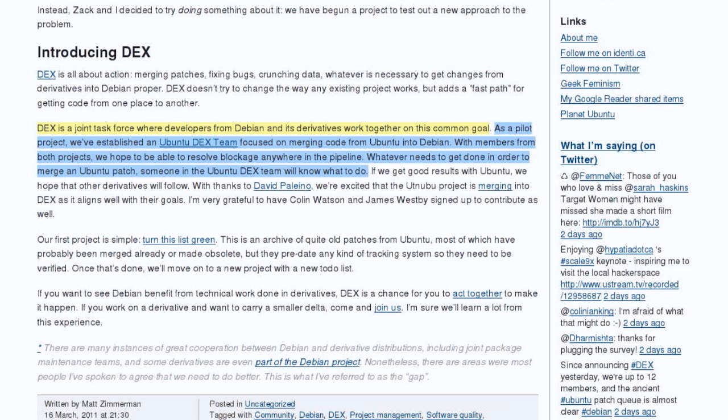Since all these distributions and all these projects rely on Debian, let's form what they call a task force, which makes it sound more awesome. So I'm going to call them a task force also. A task force to make sure Debian is extended. That makes total sense. It makes sure that a lot of the great stuff happening downstream makes it back upstream. And that's the key thing, downstream to upstream.